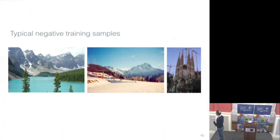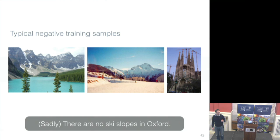Okay, so how might we do this? Well, you can think about what went wrong. So if I go to a place like INRIA, and I download the INRIA data set, the training set, and I look at what the positives are, they're people, hooray, this is good, and I look at what the negative training examples are, the negative training examples look like this. And then we went away and we did a lot of thinking and a lot of introspection and a lot more thinking, and we came to the following realization, which made us very sad. There are hardly any ski slopes or mountain lakes in Oxford.